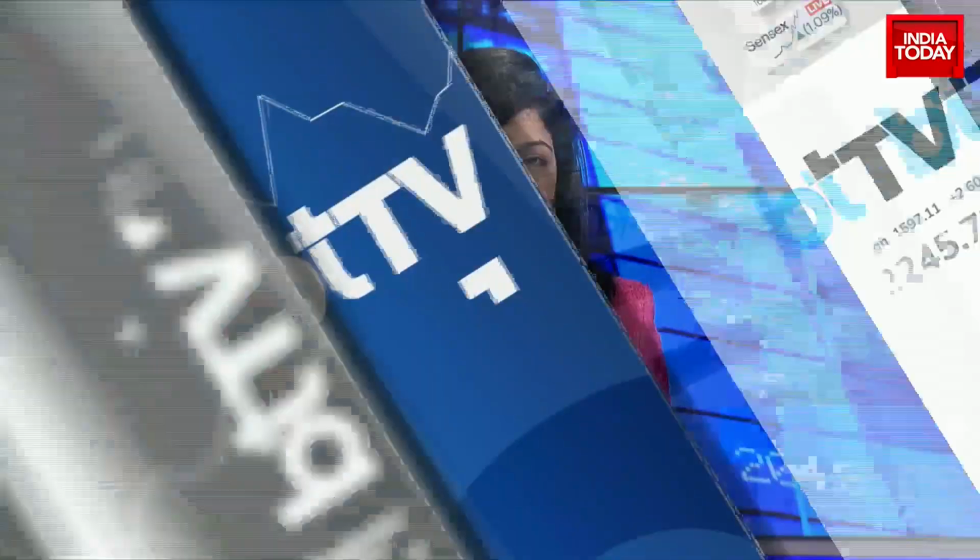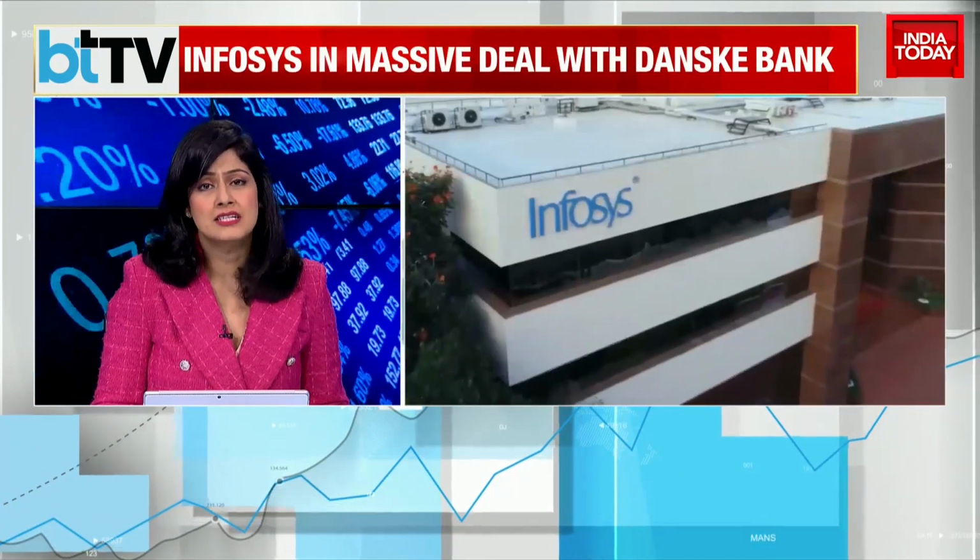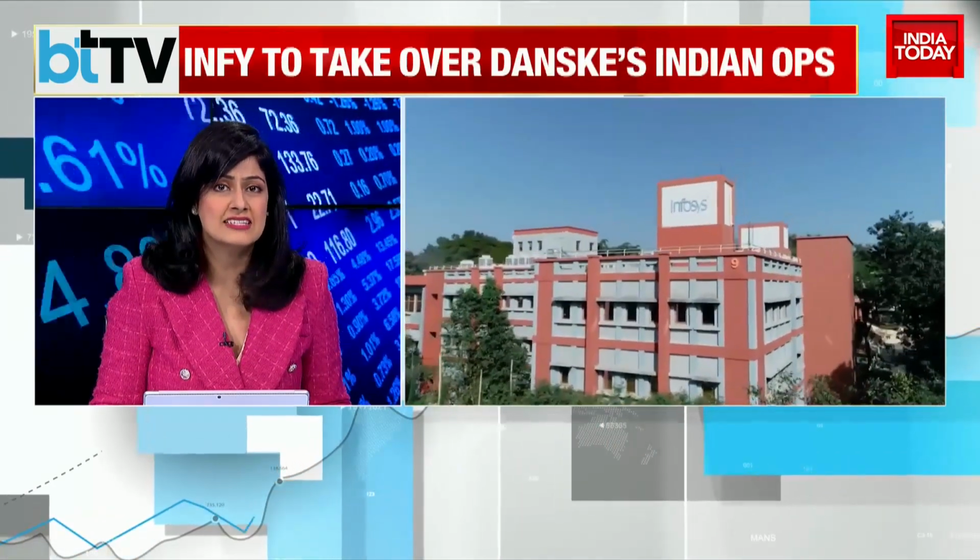Infosys will buy Denmark-based Danske Bank's Information Technology Center in India. As part of a $454 million deal, the IT major will also help the bank accelerate its digital transformation initiatives with speed and scale for better customer experiences, operational excellence and a modernized technology landscape.